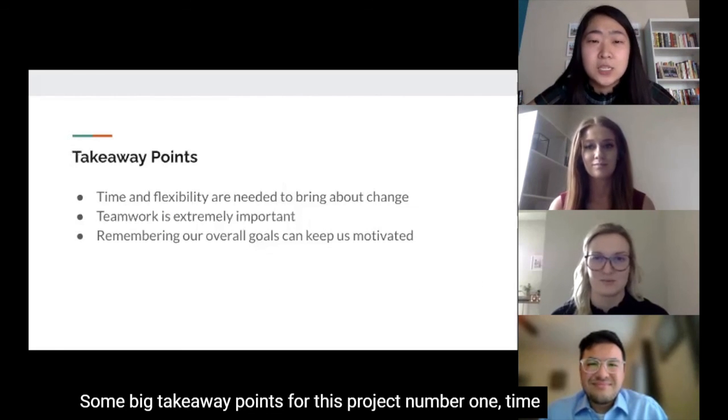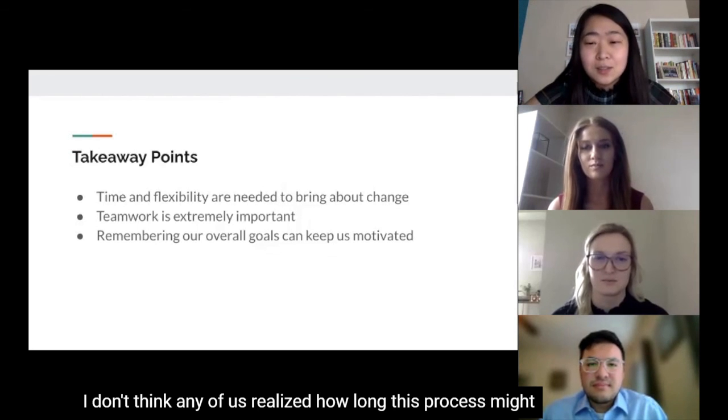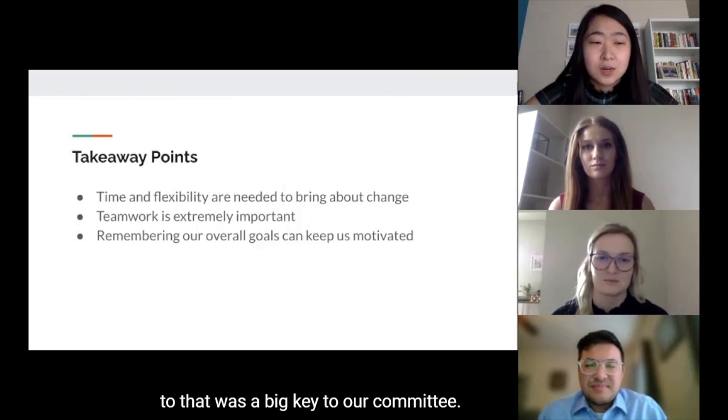Some big takeaway points for this project. Number one, time and flexibility are needed to bring about change. I don't think any of us realized how long this process might take or where the journey might go. And so learning that and having perseverance through that was a big key to our committee.